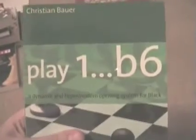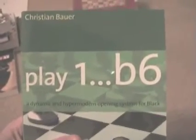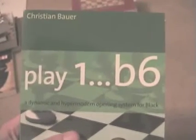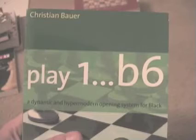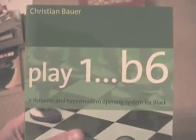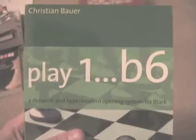This book was a lot of fun. Christian Bauer, Play 1...b6. This is when I thought I wanted to play hypermodern. Something I don't suggest for people starting out. You have to have a really subtle and well-developed positional intuition. And I much prefer now to just play the center pawns as early as possible. So I give it a C because it's a good book, but just not something I'll ever use.